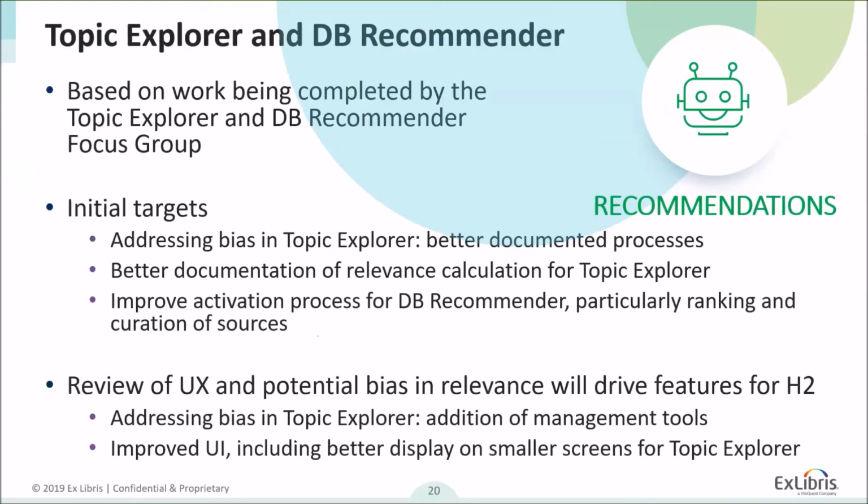I've also got some great feedback from the Topic Explorer and Database Recommender focus groups. We're continuing to work on both those recommender systems and improve them for both Summon and Primo. Our initial target will be documenting what exists, so doing a better job of describing how we manage bias in Topic Explorer and how we address it when it comes up. Also, better documentation of how we calculate relevance so we can understand why those matches are happening. And then work on an improved activation process for Database Recommender, particularly how you can curate that list, rank the priority, and things like that.